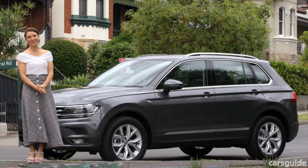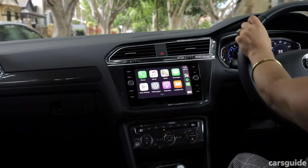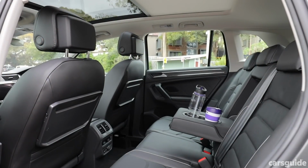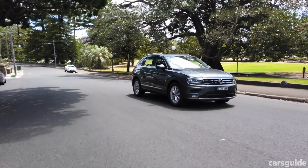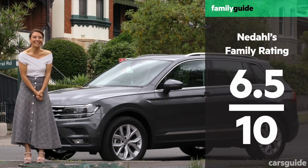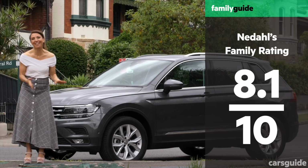The Volkswagen Tiguan 110 TSI Comfortline is a really good family car with a bunch of great features, even though the price may sneak up with some of the package options. It's got really great space inside, excellent boot space, and it drives beautifully. I gave it a family rating of 8.1 out of 10 this week, and my kids gave it an 8. I think they really liked the fact that we had air vents this week.